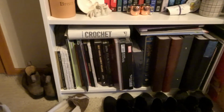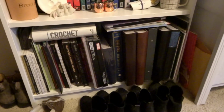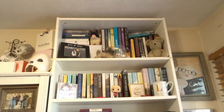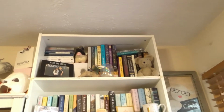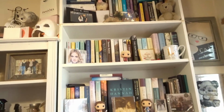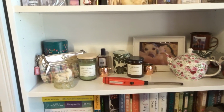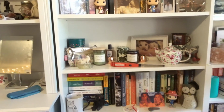So I think these ones for sure I'm gonna put upstairs in Georgie's room. Same for here, I'm pretty pleased with how these are all laid out. On the top shelf, there are some books that I want to put in my unhaul pile, but I'll worry about that at another time. Even though this empty shelf is basically empty, I do like how I've organized it, so I want to keep it open like that.